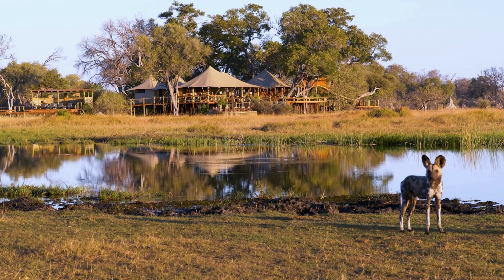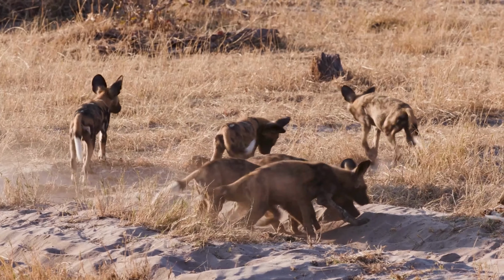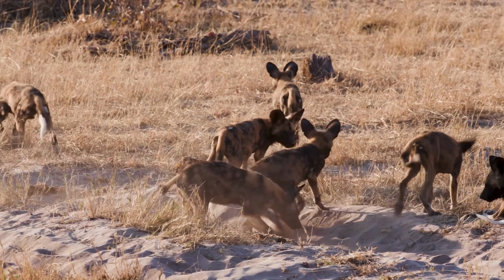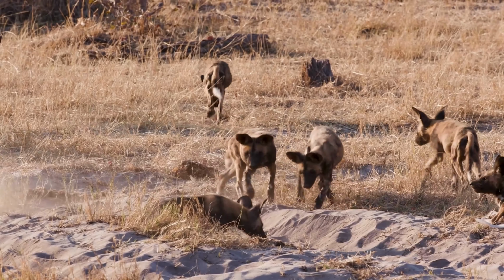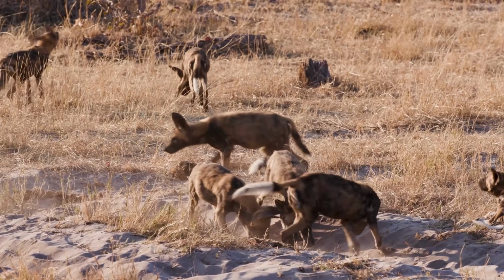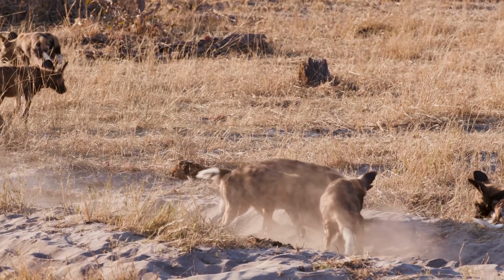58. Research on prey selection. Scientific studies on African wild dogs' prey selection provide insights into their ecological impact on herbivore populations. Understanding their preferences helps in predicting potential effects on different prey species.